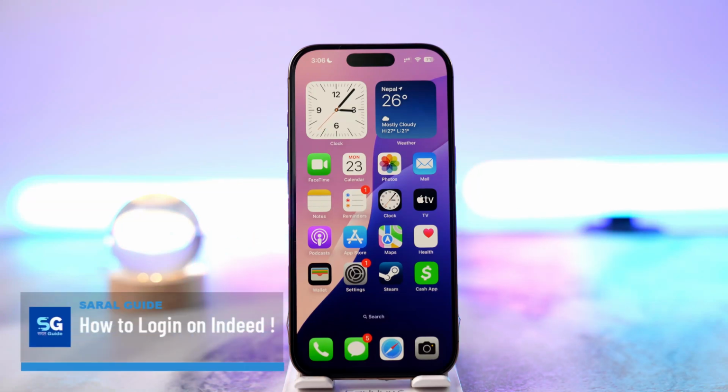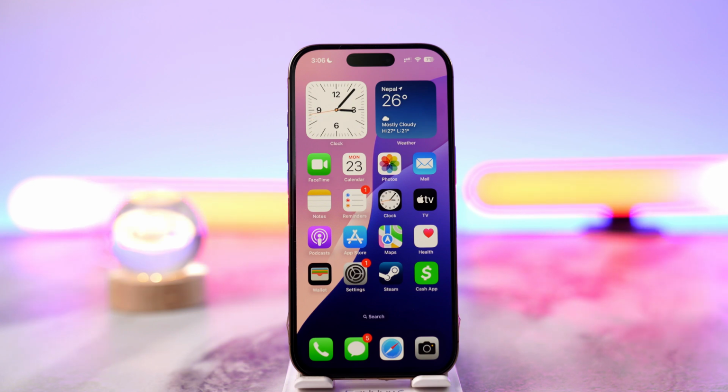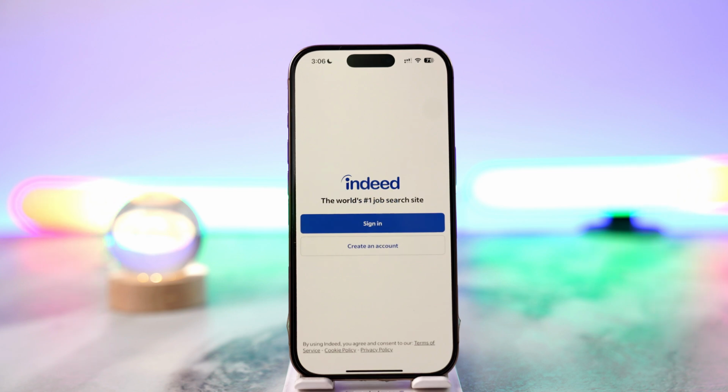How to log in on Indeed job search. If you'd like to log in on the Indeed job search app, it's rather quite simple for us to do so. First of all, launch the Indeed job search application.